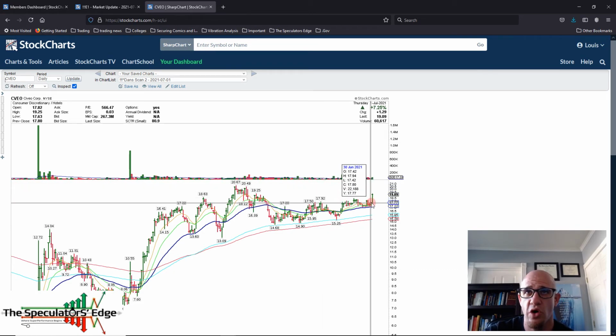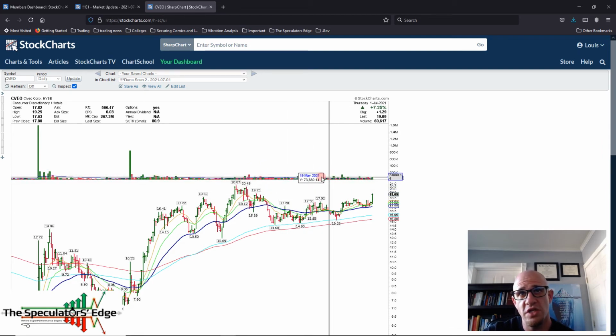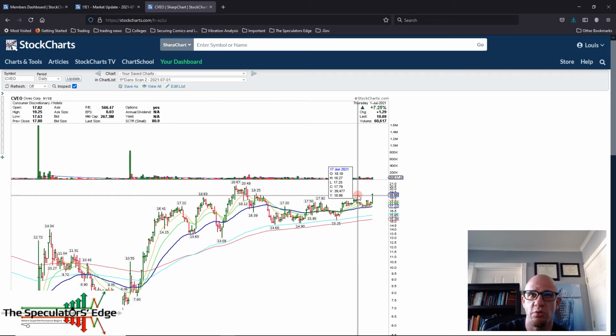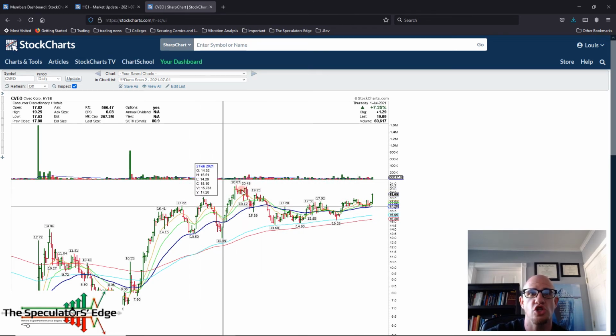Volume's increasing. We had a light volume day yesterday, and volume has been low within this stock, okay, but it just bounces. I mean, it takes off right through these pivot points, past this massive pivot point right here. This is kind of like the shoulder head shoulder fake out right here.